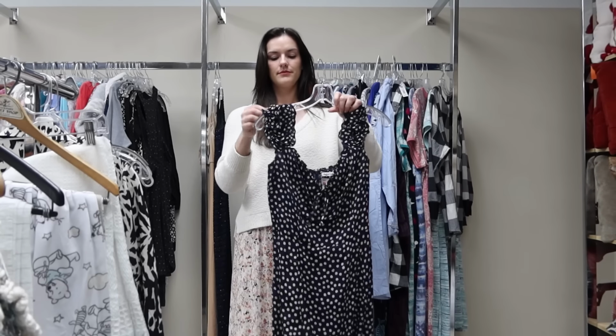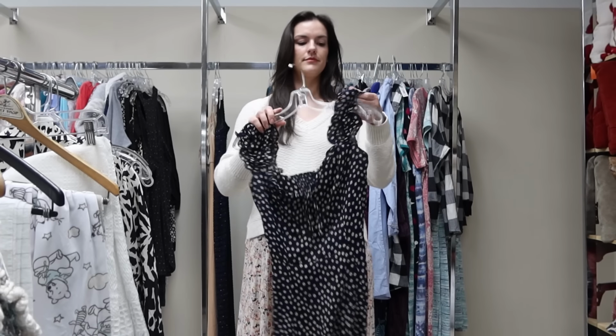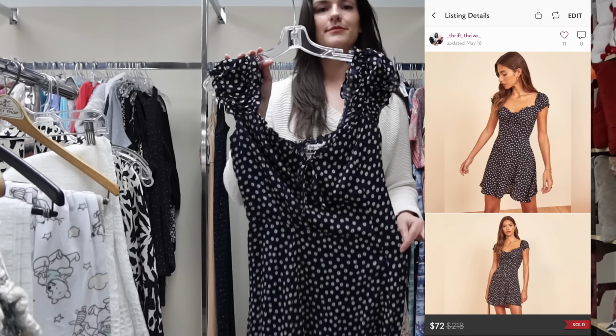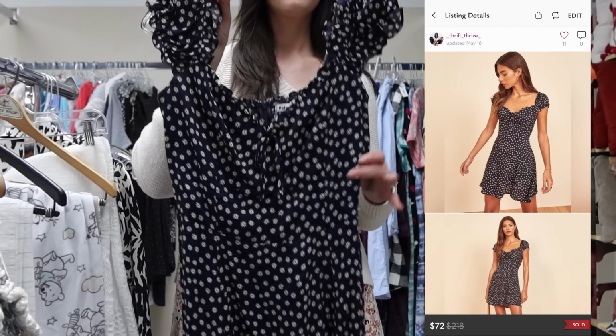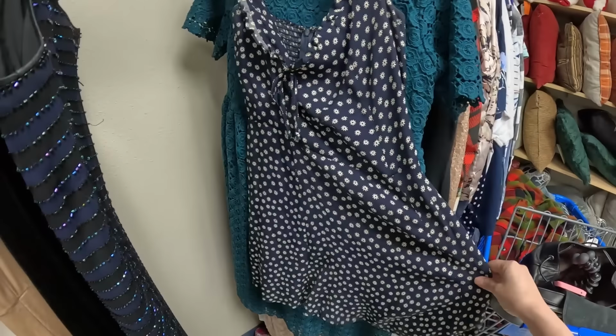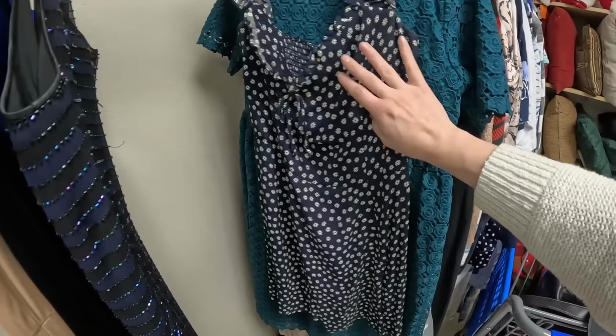Another really fast sale, and originally I thought I was going to price it for $45, but when I looked up the particular style, it was performing really well, and so I ended up pricing it up, and then my Poshmark automation tool from PrimeLister sent out an offer, and it ended up selling for $72.